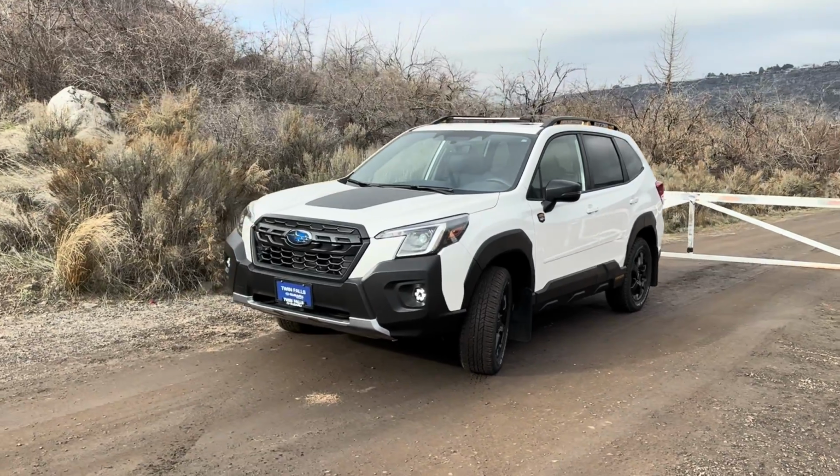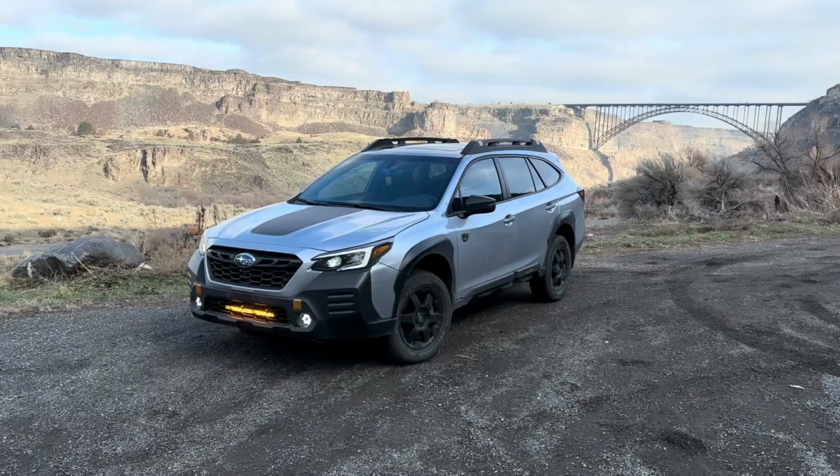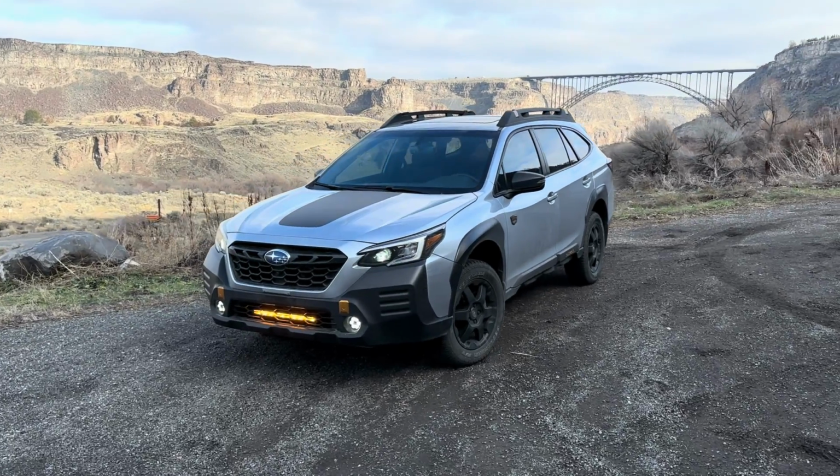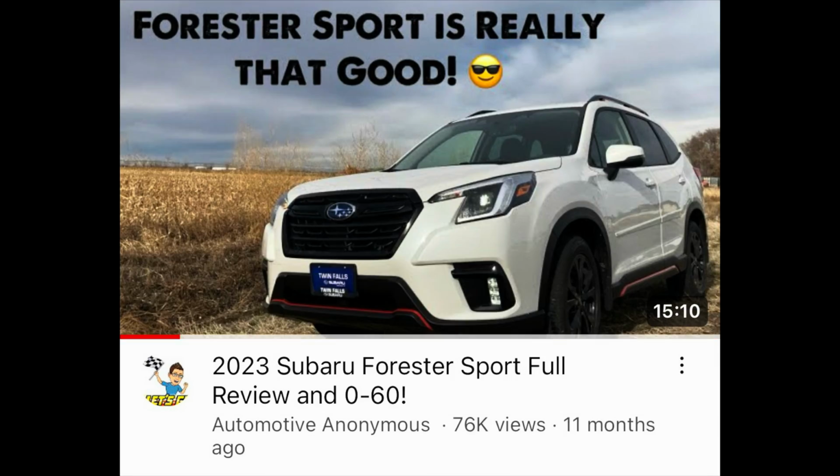So I'm here to review it for you guys, but if you're new here, I actually own Subarus, formerly a Crosstrek and then currently an Outback Wilderness. And I've driven dozens of new Subarus, including all 6 trim levels of the Forester for the 2023 model year.